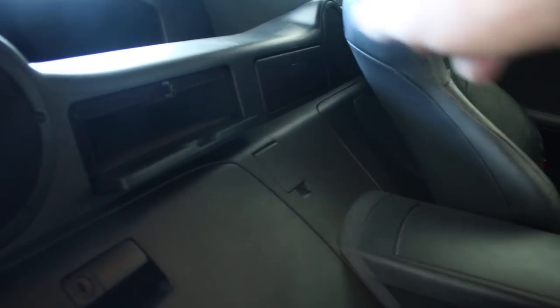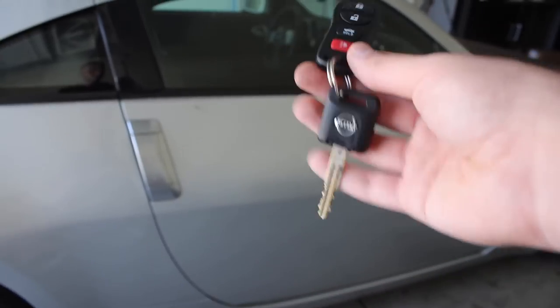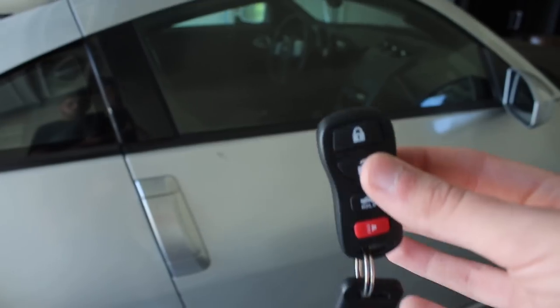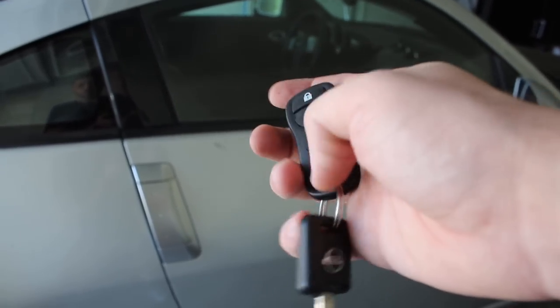That one's broken. That's a cigarette lighter. That's all normal stuff. Something I also found really nice is that, I don't know if this is all Nissans, but Zs are very, very easy to program keys. All you really have to do is put the key in the ignition 6 times and then click any button on here and the key's programmed. It's so easy on a 350Z.